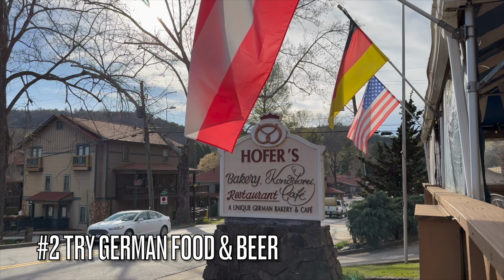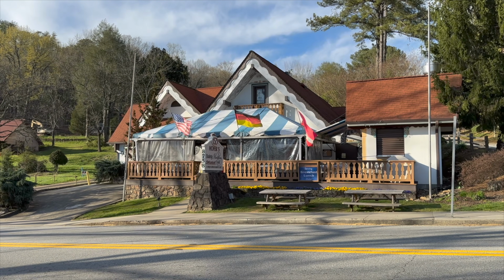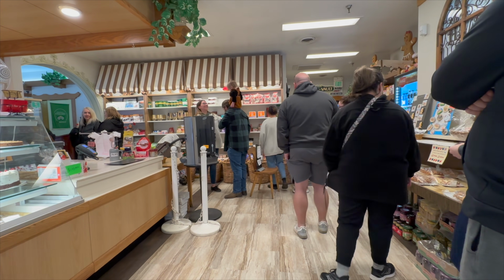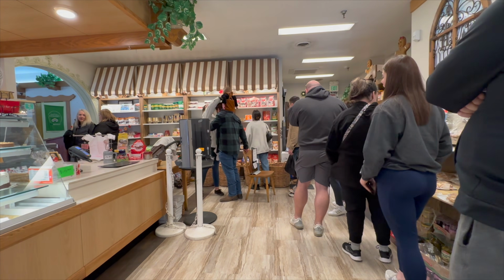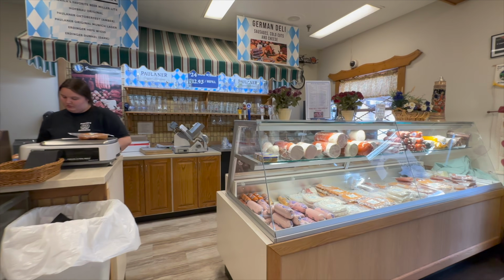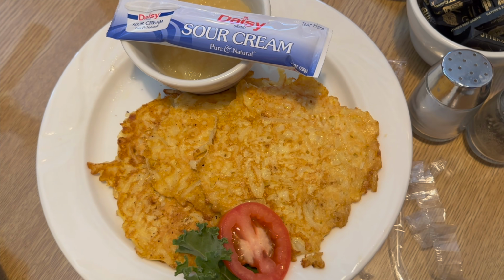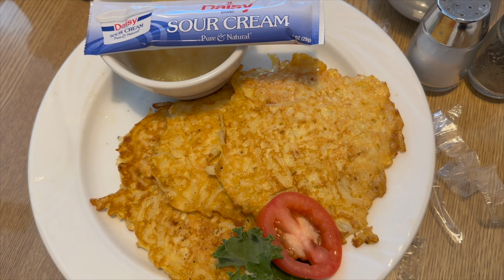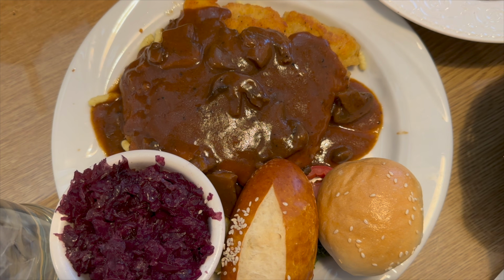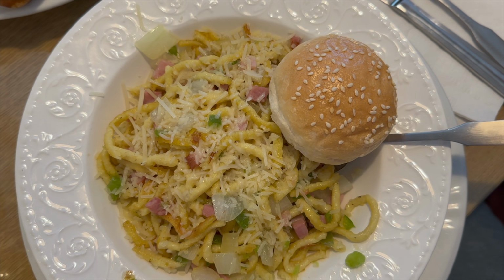First up, Hofer's Bakery. They're not just a bakery, they're also a restaurant. Don't be surprised if you try to walk in and there is a line out the door. The cafe is open only for breakfast and lunch, and the seating area is tiny. After living in Germany for about 2 years, I can confidently say that most of their lunch menu is extremely authentic. Not only that though, everything I ate was delicious. Breakfast, on the other hand, is not as authentic to German breakfast, but it is yummy.